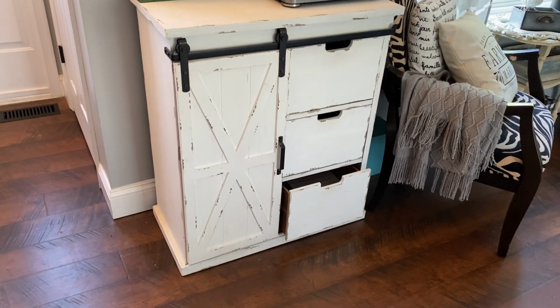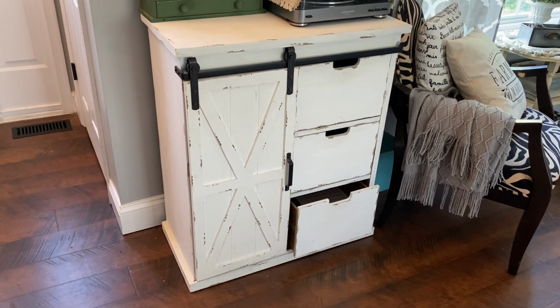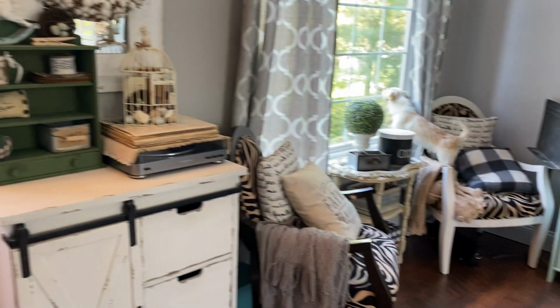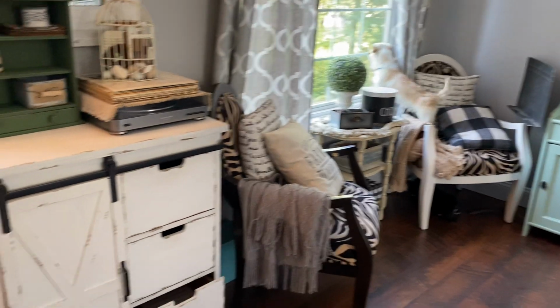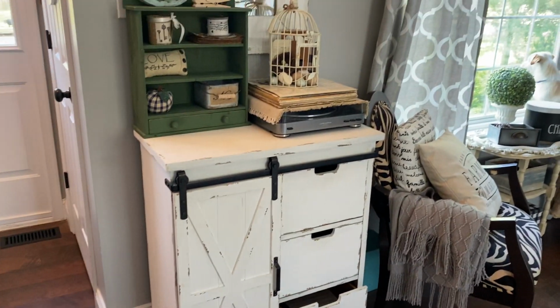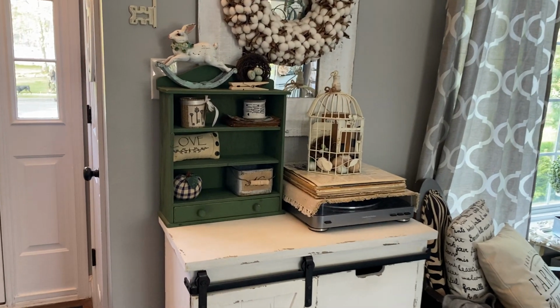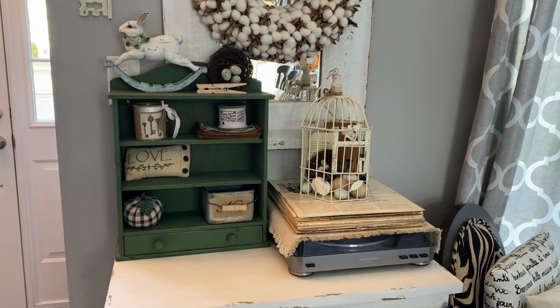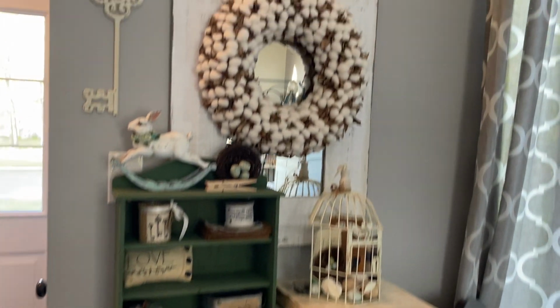Over here, I have this white piece that I really love. I'm not sure why the drawer is open. I think it's because, whoa, there's Waffles. But I was organizing this bottom drawer today. What, you see friends? You see your friends next door.